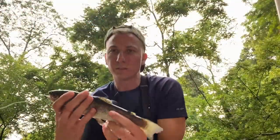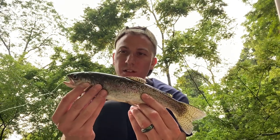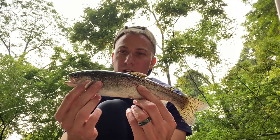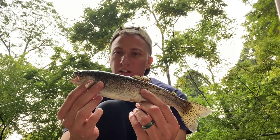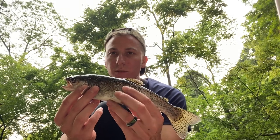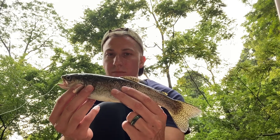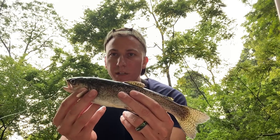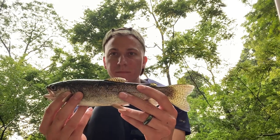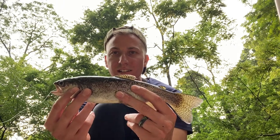Out here rolling on the river, and I just caught my first natural rainbow trout of the year. He's not too big, maybe about 12 inches, but it was really cool. He came out of that hole that I kind of hiked up into standing on that tree limb, and I would have put him back, but he actually swallowed the bait pretty good, so it looks like he got a little bit of dinner for tonight, so that's exciting.